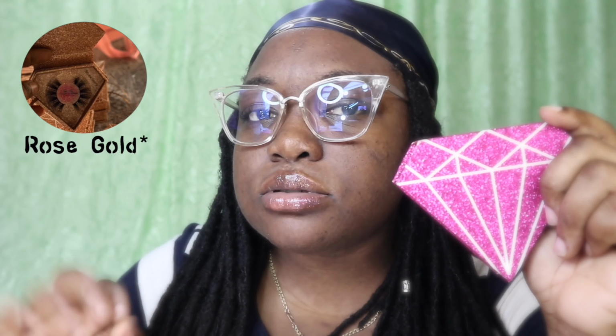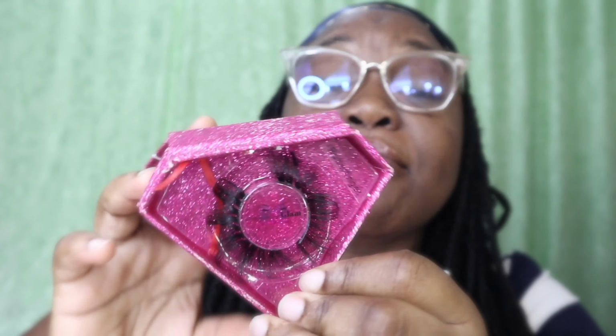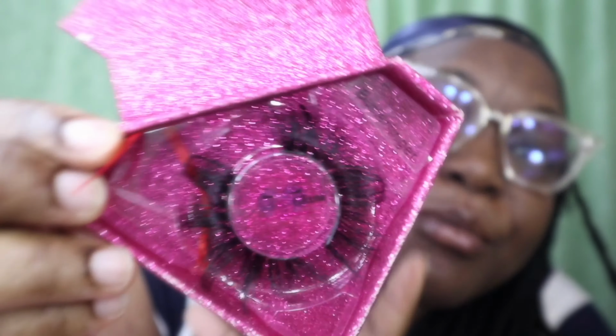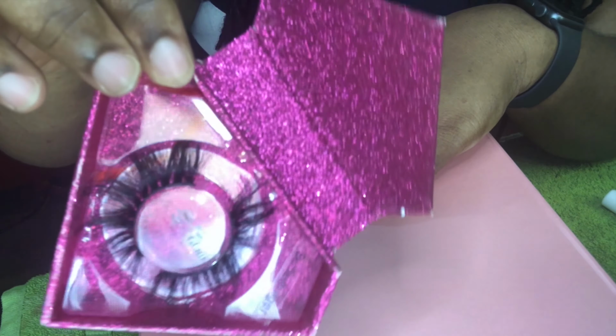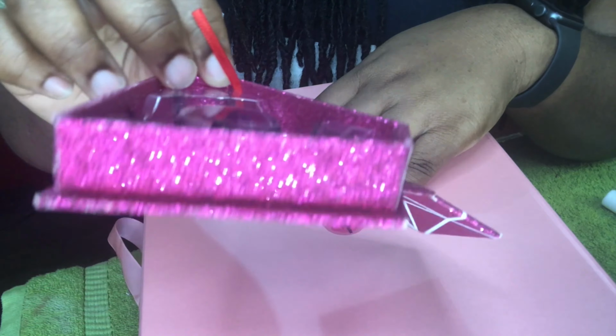The color coding of everything also is cute. I think this is the 5D Mink lashes. The 3D one comes in a gold. This is nice. I am mad right now because I don't think this camera is doing this thing justice. This is just so beautiful. Oh my god, like, guys, I want to cry.